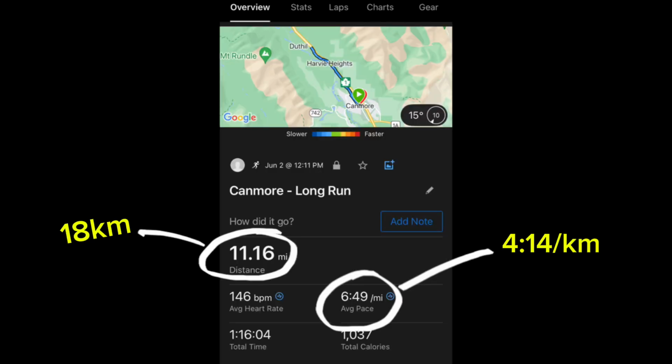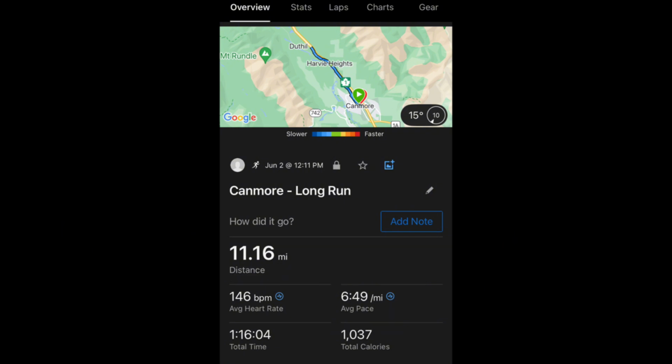That was a bit faster than I should have done. 11 miles. I was going to do 10 miles in 75 minutes, but I went just beyond 11. So that's fine, but I need to make sure I don't overdo it. That is not what this training block is about.